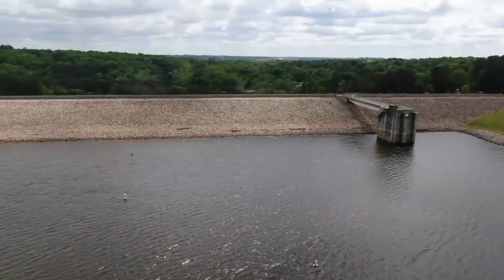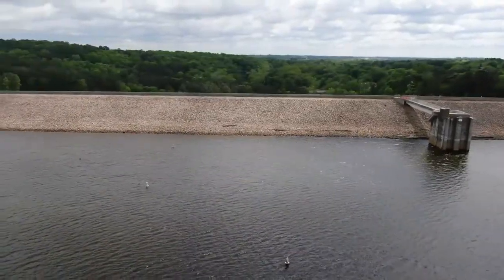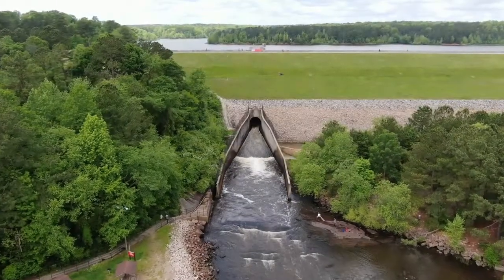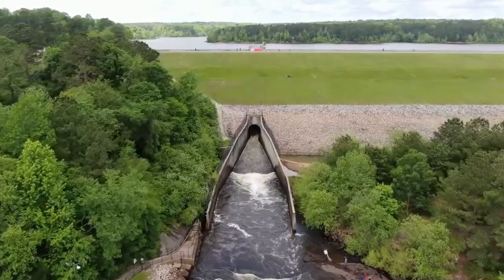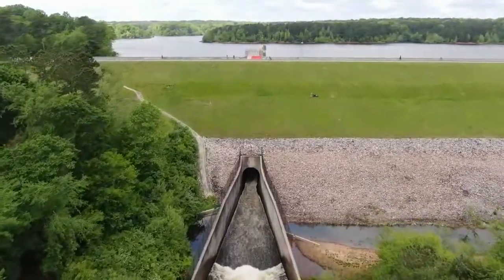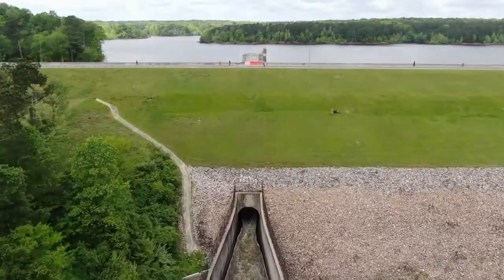It's also where the Neuse River is essentially recreated. The water is released through gates at the base of the dam, and the water flows through a concrete channel called a tail race. And this is actually visible from old Falls of the Neuse Road. And this flow can be controlled by the Army Corps of Engineers.